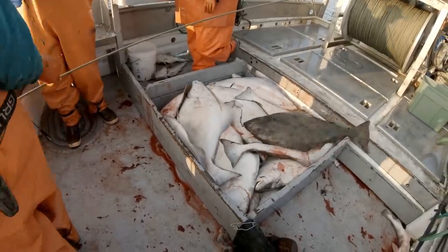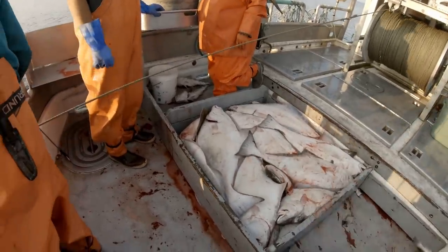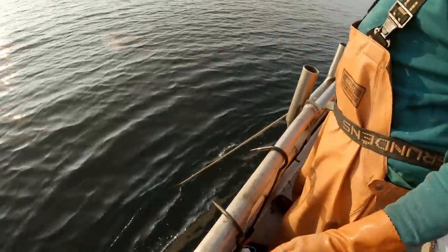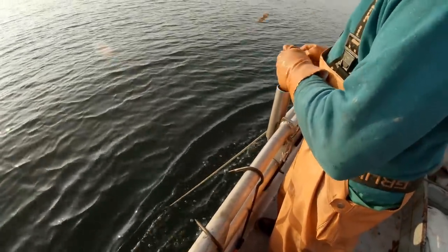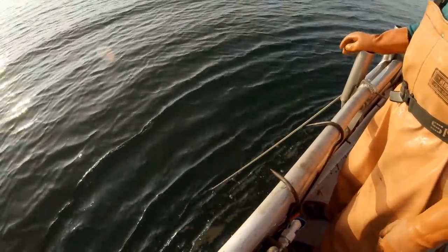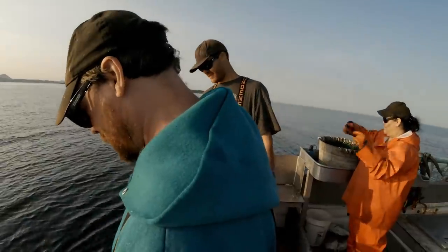Amazing. So that chattering you hear is just me putting the boat in gear. If anyone's wondering. Pretty nice set though. I don't have to put it in gear too much. Once in a while. Yeah, it's nice that it holds good. Always sucks having to be in gear for the whole set. Yeah. Staying up on the gear.